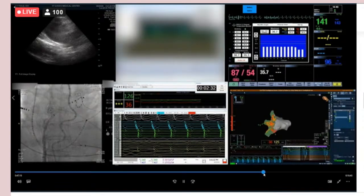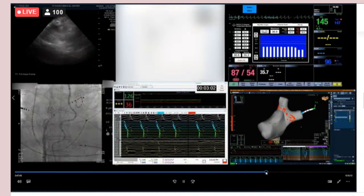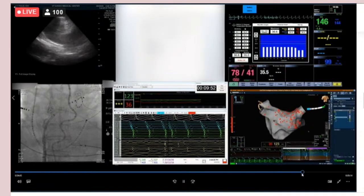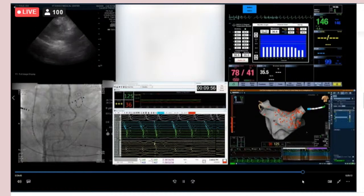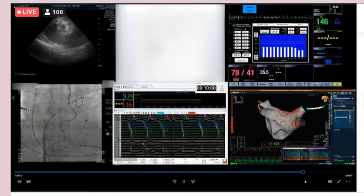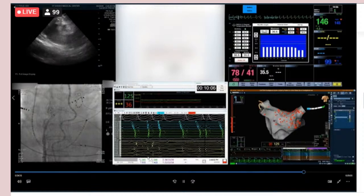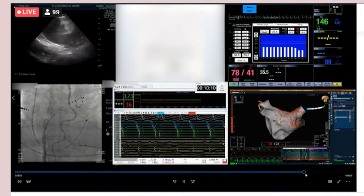Isoproterenol here. So that's ISO. And why don't you go to the 10-minute mark on ISO? Yeah, so after isoproterenol, typically we'll check. You can see there's a dissociated signal from the right upper pulmonary vein, or maybe is that the left upper pulmonary vein? Yeah, left common there, which is nice. Some APCs, so we'll see. Keep going.